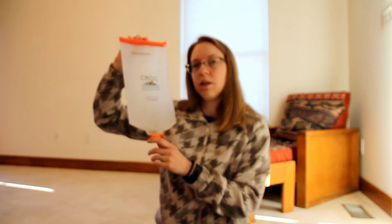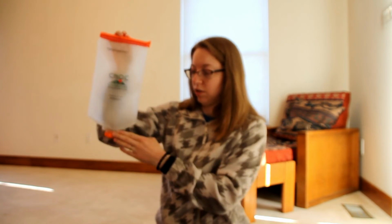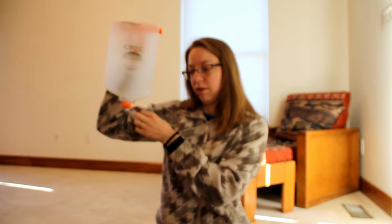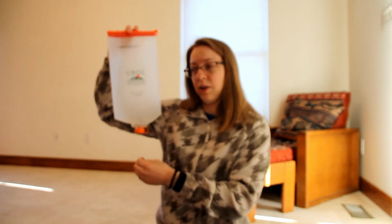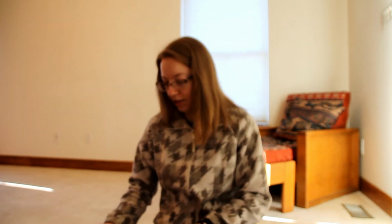And then, I don't know if it's meant for this, but there's an attachment for the Sawyer squeeze that you have this, and then you have your squeeze, and then I think it's supposed to be made for cleaning, and then a water bottle, and you have your own little gravity filter system. I don't have that piece yet, but it is on the list.